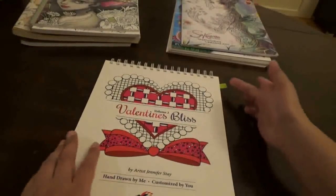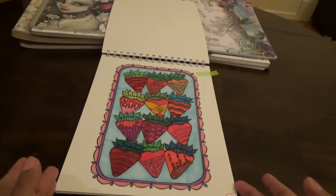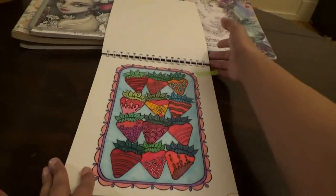Valentine's Day Bliss. This one I definitely did with markers. This is all strawberries. Yum yum. I wanted to do different kinds of strawberries, and different reds from different marker brands.